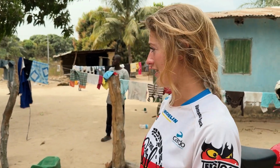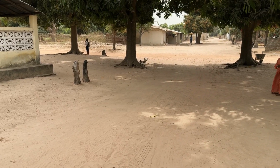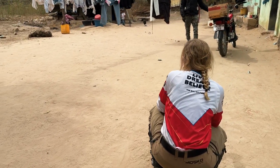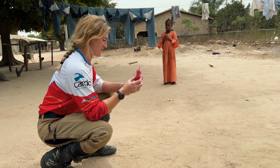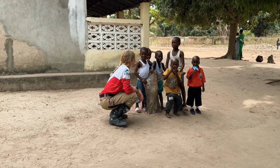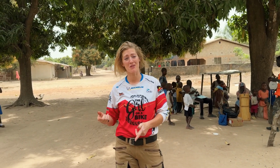So we've got another family here. It's so pretty. Does it have a name? What's his name? Maria. More kilometers, which took us a matter of minutes because we were on two wheels, but if you'd been walking it wouldn't have been possible.